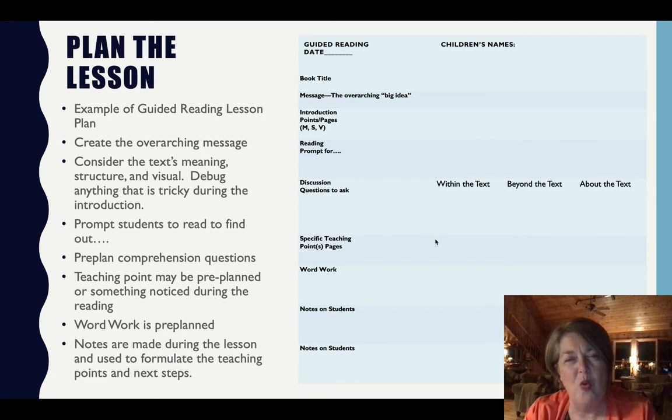I think about what I want to prompt them to do as readers. I pre-plan questions that I'll ask, and then I'll have possibly a teaching point in mind, but I might have a teaching point that just comes up that I notice while they're reading. I always pre-plan my word work, and then I make notes on the students.